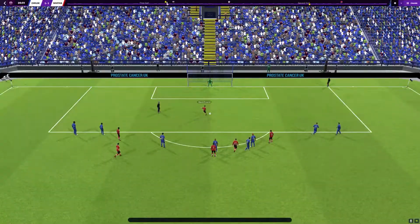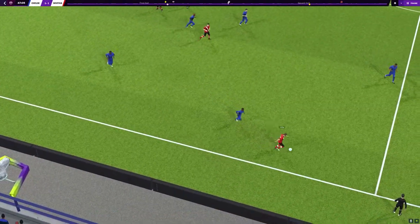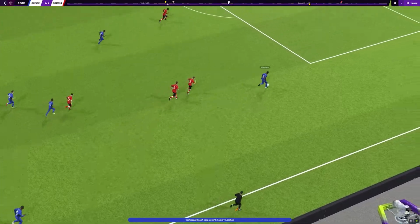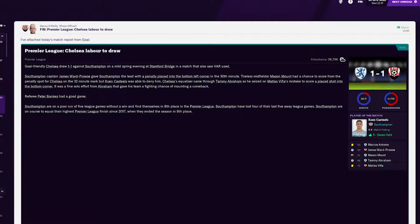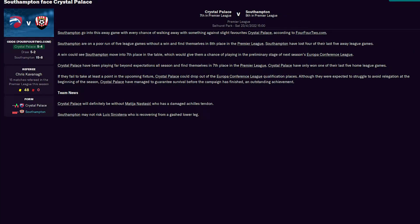Let's go. So early on, Ward-Prowse makes it 1-0 with a penalty. To make it 48 minutes in, Abraham with the steal. In the box, shoots, beats Casteels, and there's your equalizer. Chelsea 1, Southampton 1. There we go, goal-friendly Chelsea drew, and Casteels impresses for Southampton. 9 saves, 1 conceded, an 8.8 rating, so good job for him.